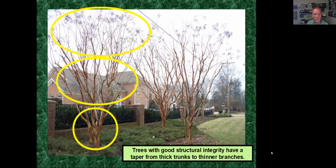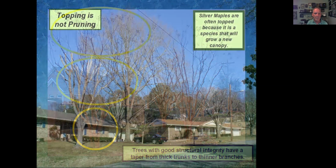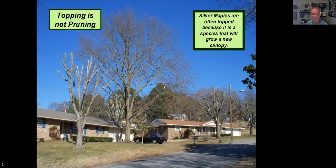Yes, the trees will grow back, but it takes what would normally be a tree form like this that you can pretty much ignore once it's up and out of your way, and it turns into a bush that you have to pay attention to every year. Why do the extra work and damage your tree? In large trees, this is vitally important because these are all silver maples right here. There's one back here, this one here, this one here, this one here. These are all silver maples.